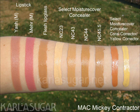The collection also has a few face products. As far as I know, these are limited edition, which is a little surprising. There are three new shades of Studio Fix Fluid Foundation, NC41, NC43.5, and NC44.5. These are $26. I haven't seen them. What I do have swatched here are the four Select Moisture Cover Concealer shades, NC23, NC43, NC44, and NC45.5. These are $16.50 each. There's also a dual-ended Select Moisture Cover Concealer.